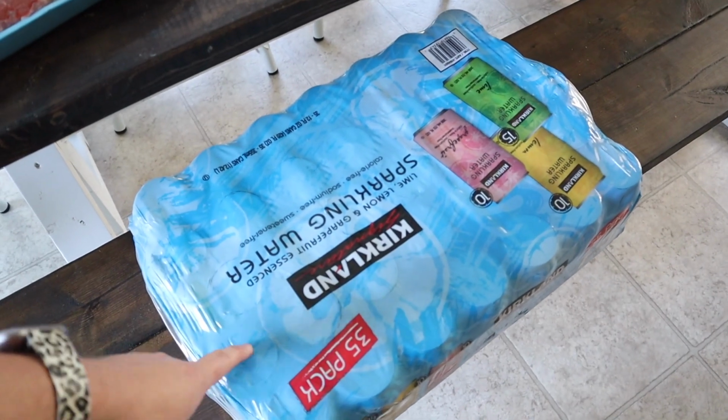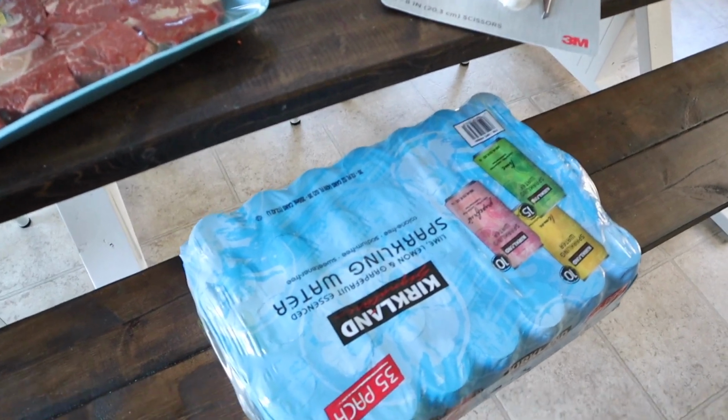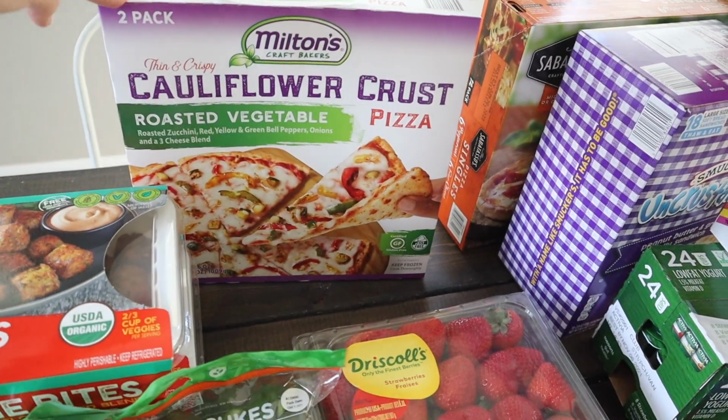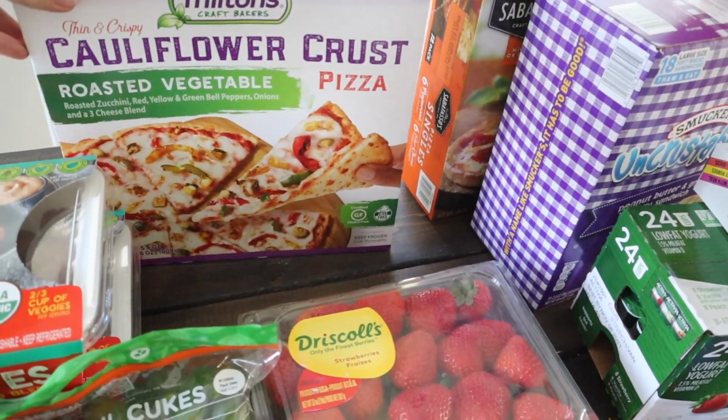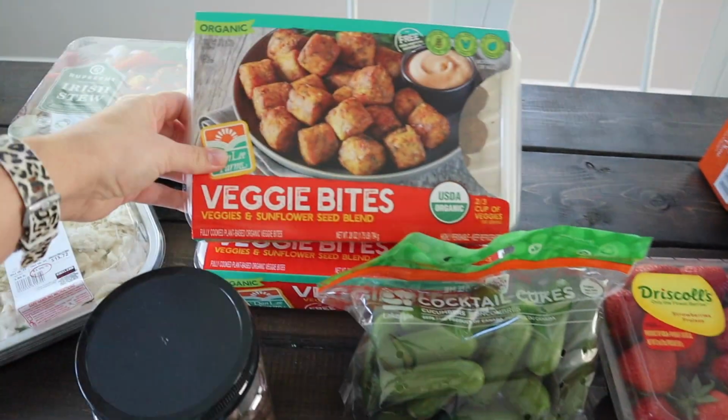Also picked up some sparkling water for me. Love to treat myself with that because I haven't been drinking pop. Also wanted to try the cauliflower crust pizza because I'm trying to find some good alternatives when the family is ordering pizza out. I also thought these were interesting.